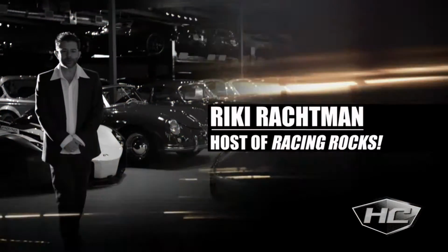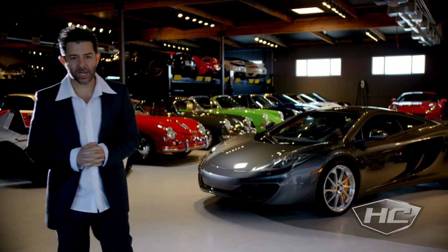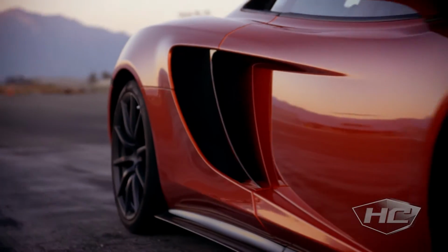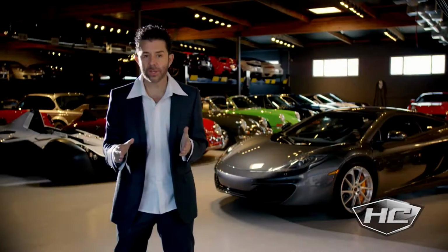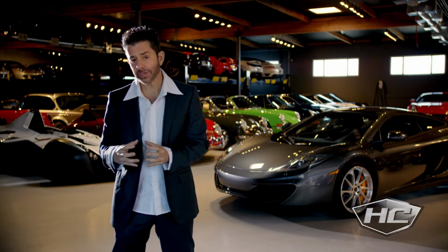Hi, I'm Riki Rachtman. Like you, I have always been enamored by high-performance vehicles. And in the world of supercars, to me, there is nothing better than McLaren. How many brands have taken all their racing knowledge, their dominance in Formula One, and put it all into a vehicle that you can drive on the street? But what if you could take the best and make it better?